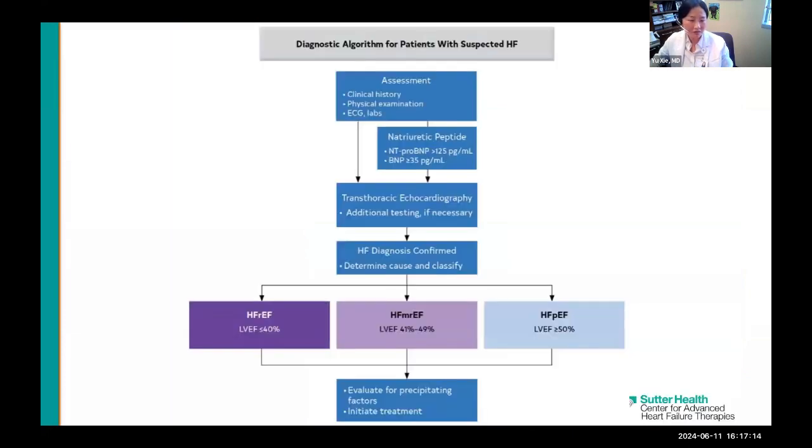So once you have a patient in front of you, or individual in front of you, suspected of having possible heart failure, you haven't confirmed it, but maybe they have some of the signs and symptoms we talked about, or they have some of the risk factors for heart failure. The next thing to do is to do some basic testing. The testing is usually done through the medical office.